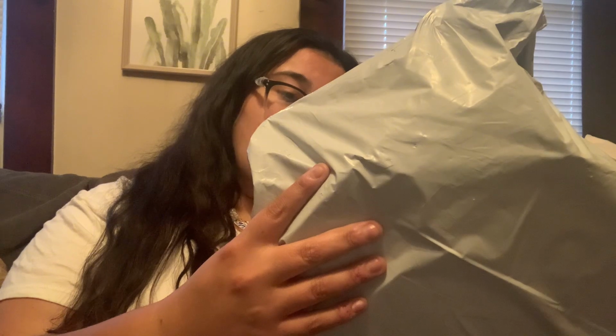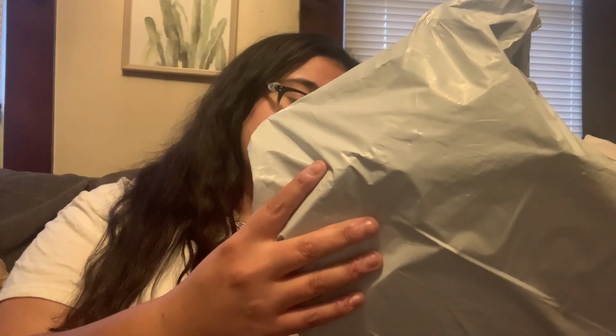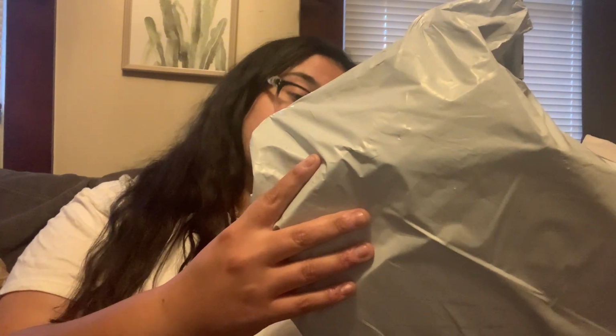It says like YC1111W whatever. But then when you look, it actually says for Temu. Which is weird. It doesn't say from Temu. It says for Temu. But I ordered some things for my classroom and other random things.